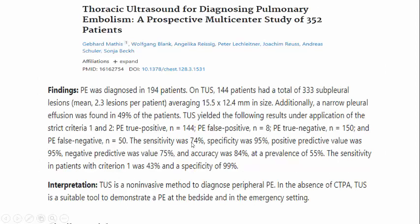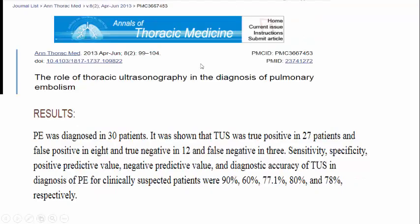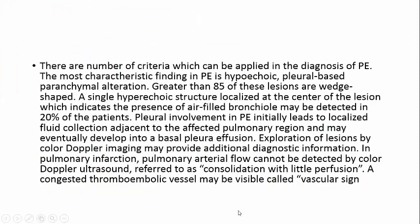And they reported a sensitivity of 74% and a specificity of 95%. It's very good specificity, really. A very good complementary test, and an easy test, especially in the era of COVID. In this study also, they reported 90% and 60% sensitivity and specificity. It's a very good number. Okay. All the previous studies talk about a specific lung ultrasound lesion, which we use to diagnose pulmonary infarction by the criteria of this lesion.